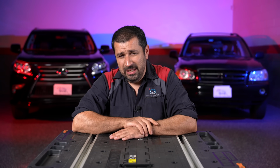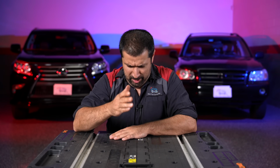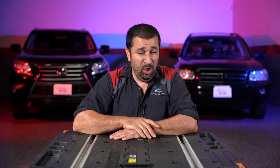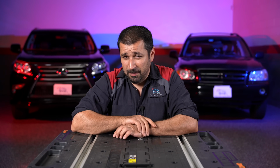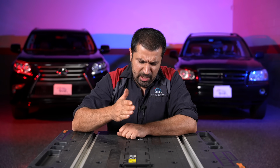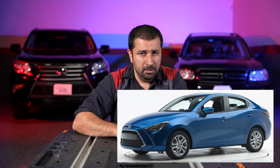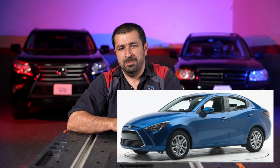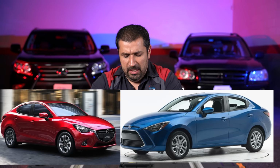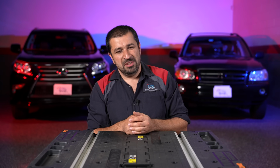See, 2016 was a very interesting year for Scion because they came out with the Scion iM, then they discontinued it the same year. But they also struck a deal with Mazda because, I don't know, that was the year they forgot how to make small cars. They made a deal with Mazda to make the Scion iA, which was great. Mazda 2, not great. 2016, they introduced the Scion iA. 2016, they discontinued the Scion iA because they discontinued the entire Scion brand.